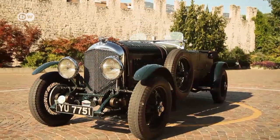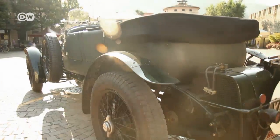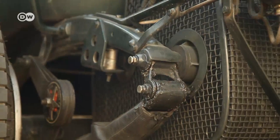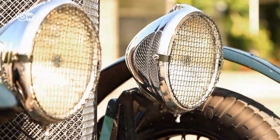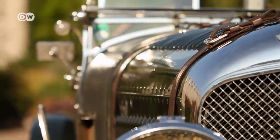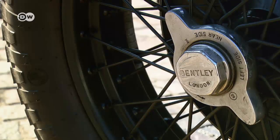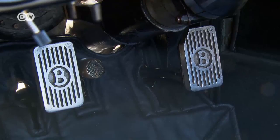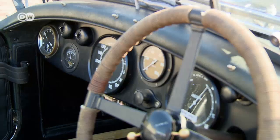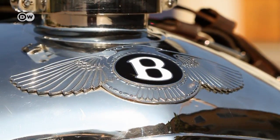An original Bentley 4.5 liter will easily set you back €1 million plus today. It comes with fully adjustable friction dampers, headlights with stone guards, and tiny windshields. The drum brakes on all 4 wheels are not that effective, while the small leather-clad seats offer little in the way of lateral support. The cord-wrapped steering wheel would look at home on an ocean liner bridge, and it takes some muscle to operate.